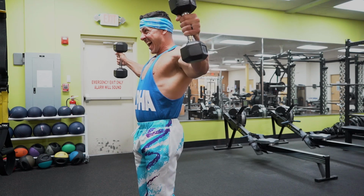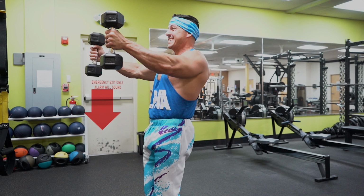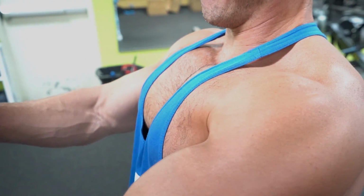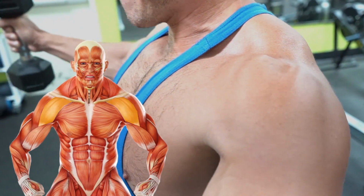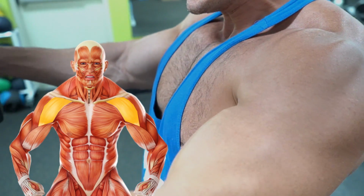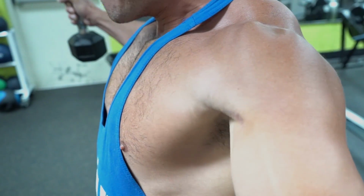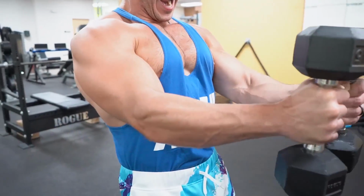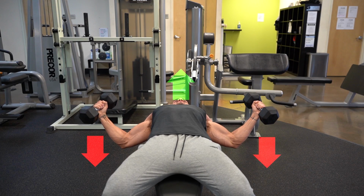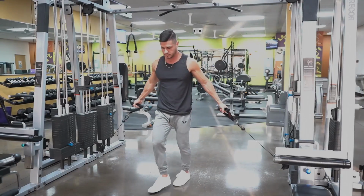You see, gravity pushes down, so your muscles have to exert force to keep the dumbbells up. The muscle responsible for this function during this exercise is actually the anterior deltoid. All you're really doing when you perform the standing dumbbell fly is isometrically contracting your delts. If you actually want to hit your chest effectively, you have to work against gravity. This is why I recommend sticking with cables.